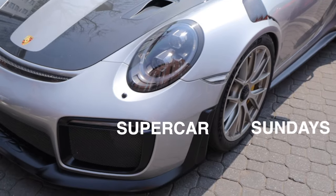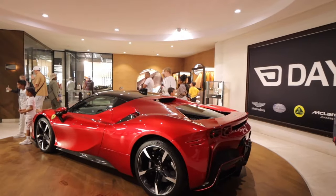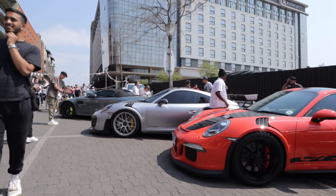So today we are actually in Melrose Arch at the car event. There's a lot of supercars now. We literally just arrived here at the venue, so just gonna show you guys what we get up to and hopefully enjoy this one.